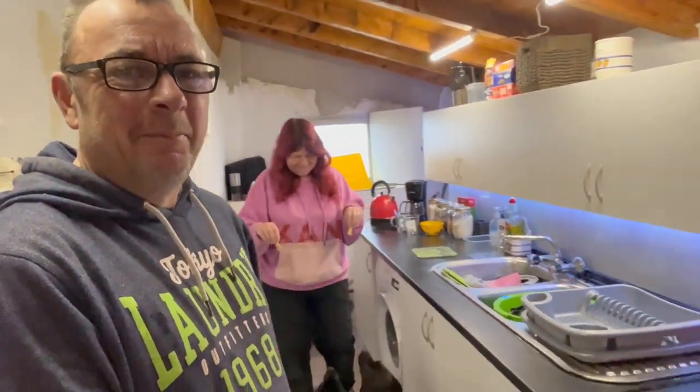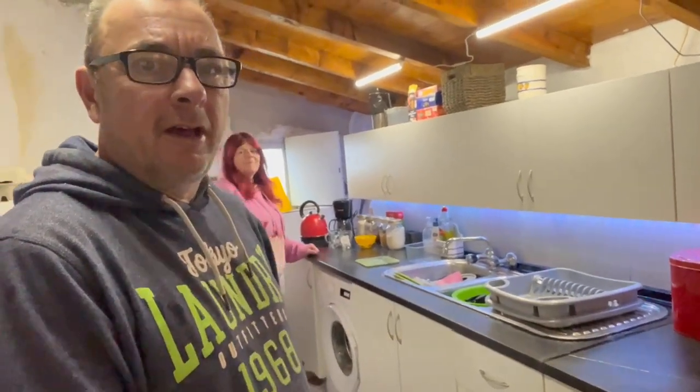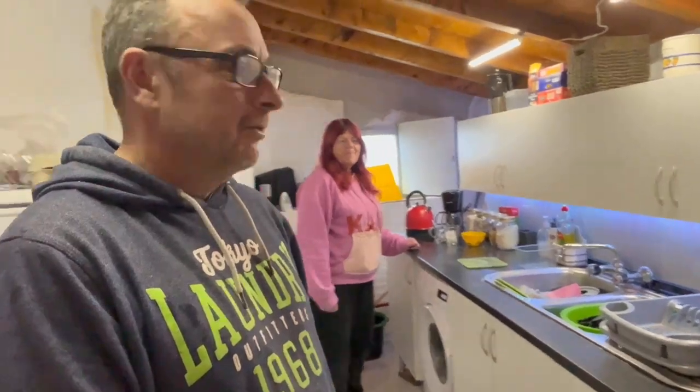Looking down the kitchen, there's Jackie in the background, just about to give the dogs a treat. But overall it's 14 foot of cupboard space, worktops. It's gone really well. I'll give you a full tour of the units in a minute and the breakdown on the prices. And then we've got this little worktop over here next to the cooker.